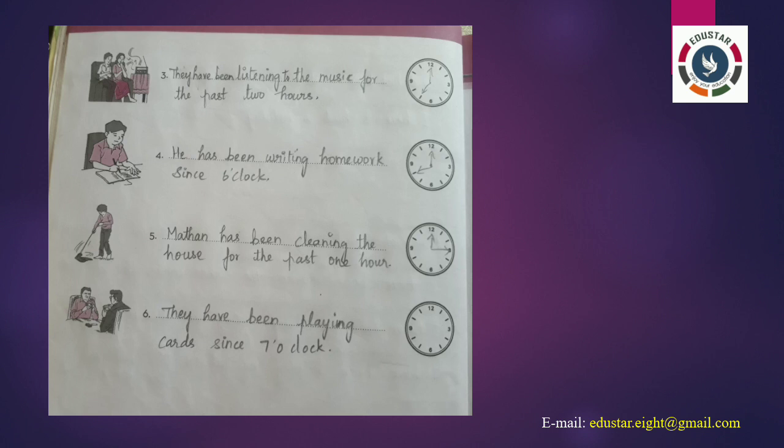So this is your today's target. Finish it and send it to the given email ID. You know how to send it, right? Send it as a PDF.